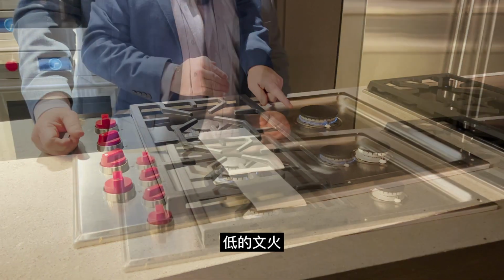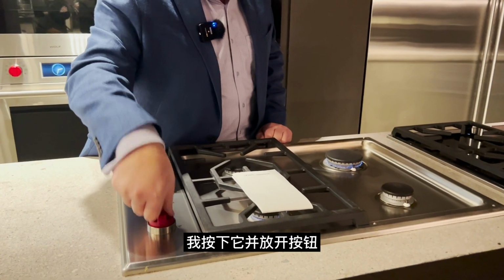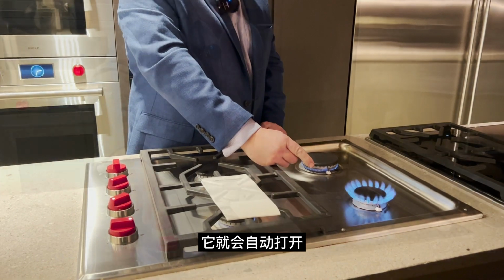Another good feature about ours is if I was to turn it on, I actually push it down and I release the button. I don't have to hold it, and it'll automatically turn on.